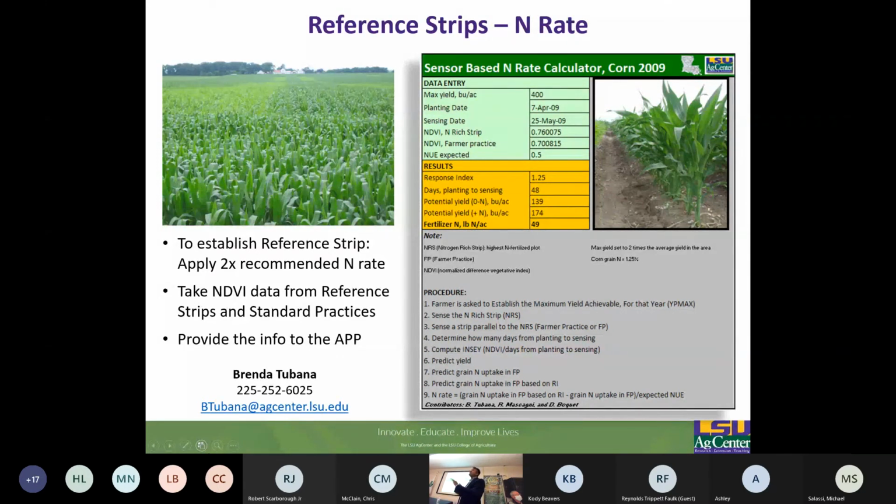So this is a very easy tool and easy to establish in every field, rather than taking a tissue sample. I'm not telling you one is better than the other, but if you can afford both, or at least one, to predict whether you need to apply your third application. And again, that's all works. I'm acknowledging Brenda Tubania for her hard work.